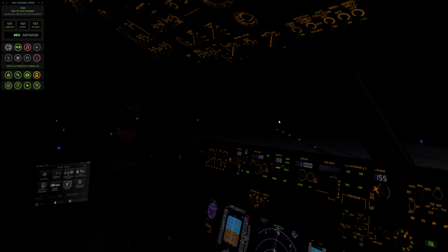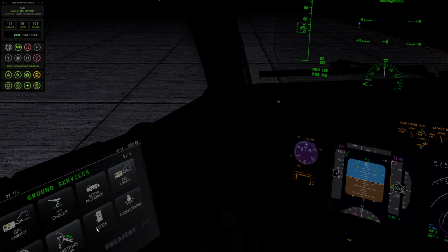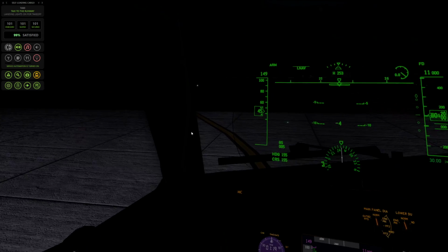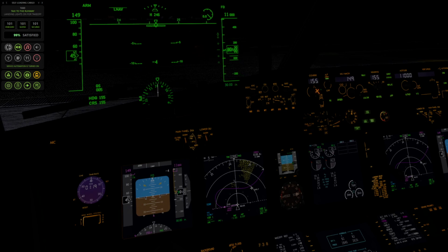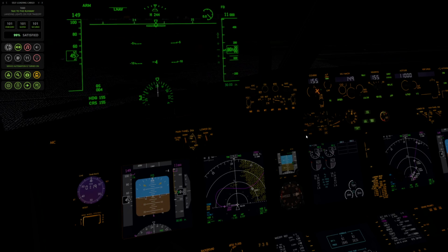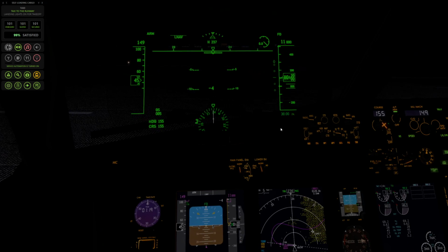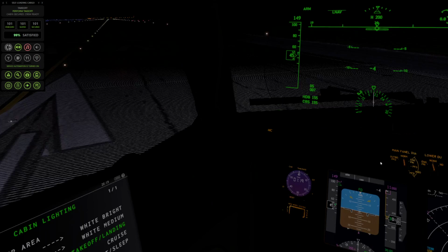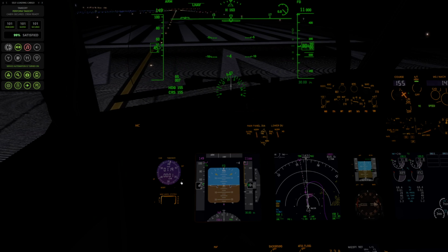Approaching 15 right. 15 right identified. Landing lights on. Packs off. Alright, off we go, on runway 15 right.